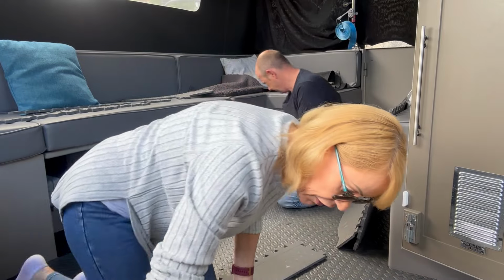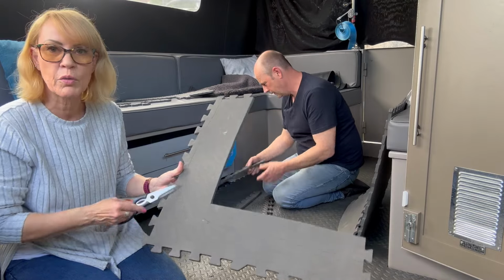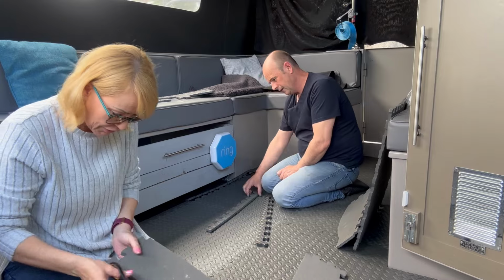So good having a template now, because when we did the circular ones, it was so much trial and error last time, wasn't it? Oh god, yeah. Oh, it was a nightmare.